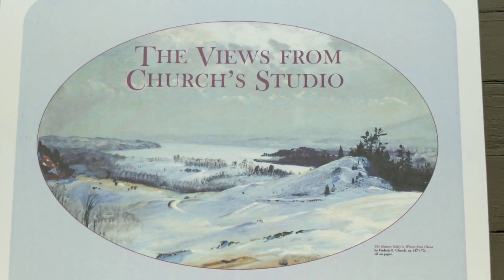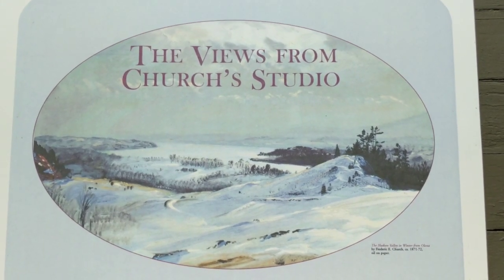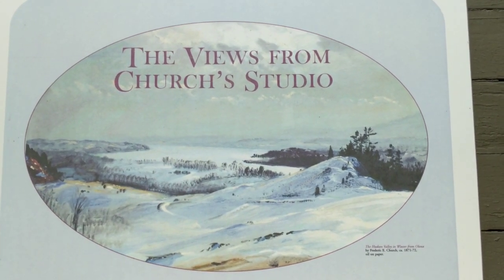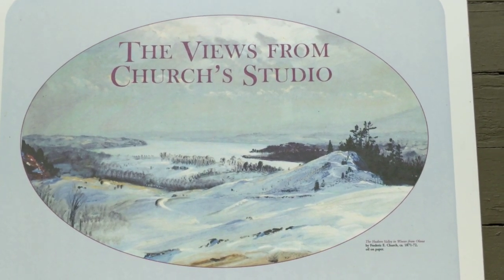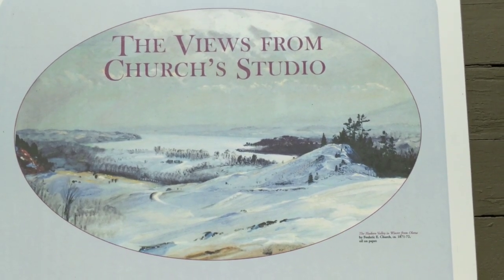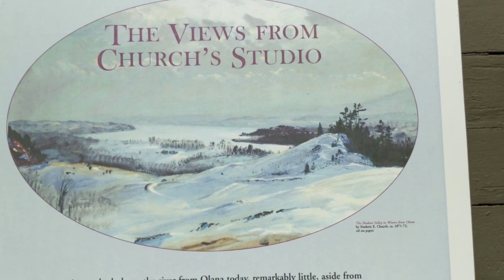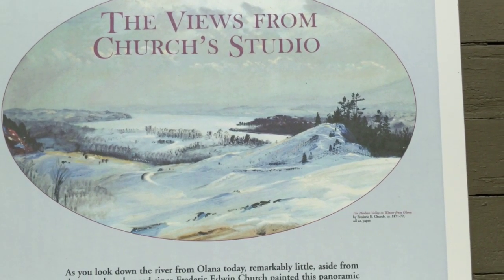This was a reproduction of a painting done by Frederick Church in 1871. Now, what we'd like you to notice is as you look down the river from Olana today, remarkably little, aside from the trees, has changed since Frederick Church painted this panoramic winter scene. A viewer in the 1870s had observed, here culminate the glories of the Hudson. Over 2 million visitors have been inspired by this view since Olana opened to the public in 1967.